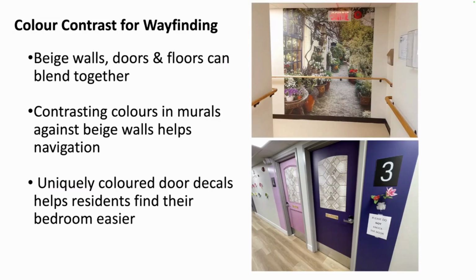So there's tons to choose from, and you want to select a different one for each bedroom door so that each resident knows, okay, my bedroom has the blue door with the sparkly window, or my bedroom has the red door with an oval window. So it helps them distinguish between each other's doors, and it helps them just find their bedroom easier.